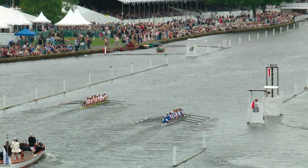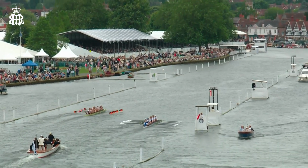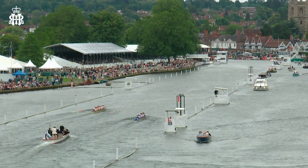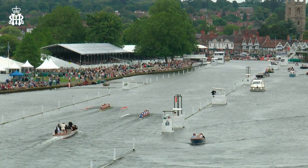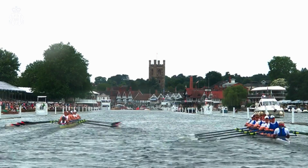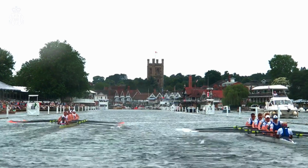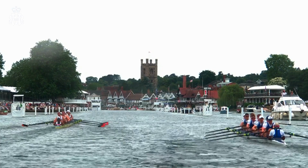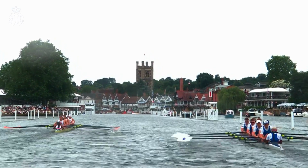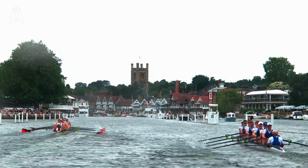3-seat of the Princeton University B crew here is George Middleton, one of 3 Middleton brothers racing here today at Henley. His brother Freddie in the Shiplake crew won earlier. Is he going to also be able to win here at Henley as we look down towards the finish line from behind the crews on the umpire's launch? Princeton sitting just over a length ahead of Newcastle, not long to respond now. You can see the mile and an 8th signal coming up, not far to go.